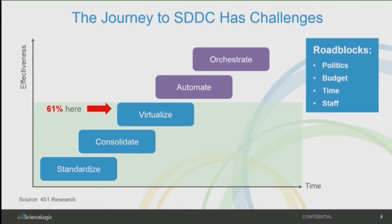So I'm curious, how many people have actually gotten all the way through all the steps and are at a full SDDC? Maybe not for your entire environment, but at least somewhere in your environment. None. Okay, there we go. Maybe somebody didn't raise a hand or I missed it, but still, very few. And that's expected, right? It is hard.